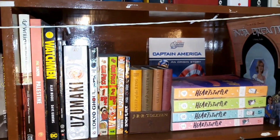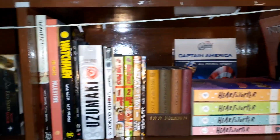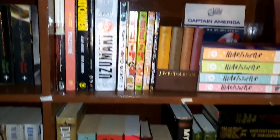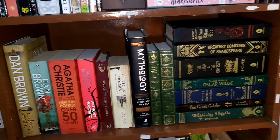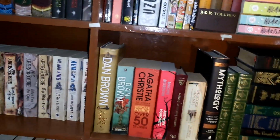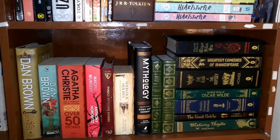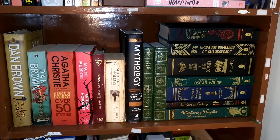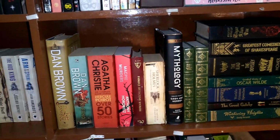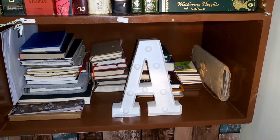Then I have these here. And then I have some classic books here and some mystery books here. Agatha Christie, Sherlock Holmes, Dan Brown. I don't know if that arrangement makes sense, but that's all I could come up with. Then I have all my diaries, journals, and notepads and whatnot, bookmarks, etc.